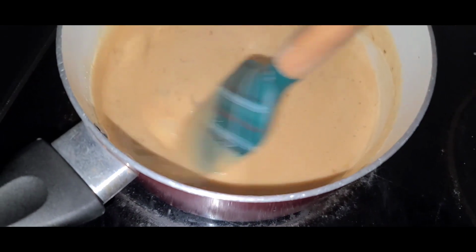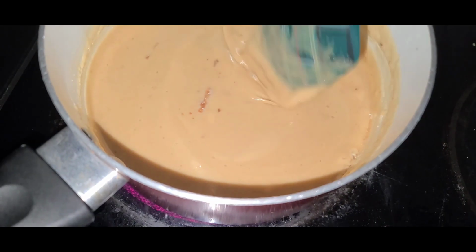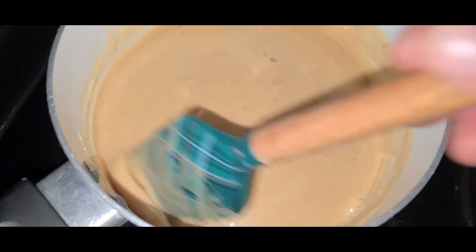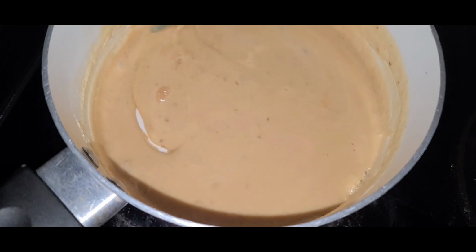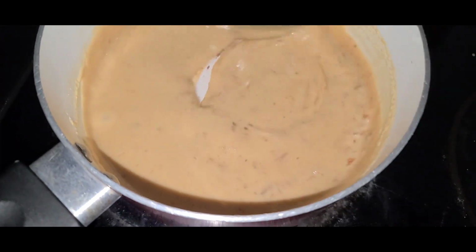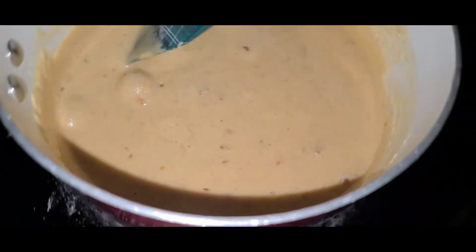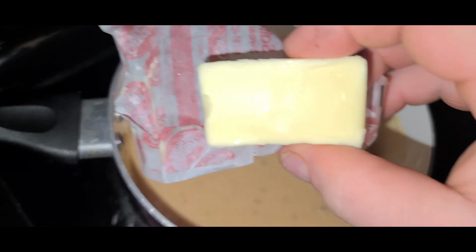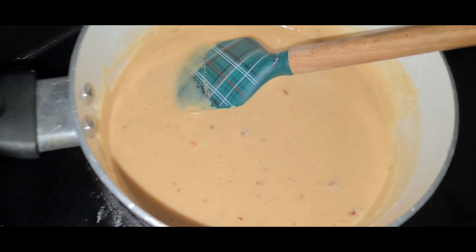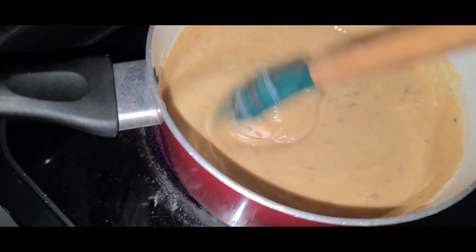Okay, so when it starts boiling, this is when the magic happens. You want to do this for 2 minutes. Then we're going to remove it from the heat. We're going to add a teaspoon of vanilla if you're doing a single batch. I'm doing 1.5, so I'm doing a teaspoon and a half. And then a walnut-sized piece of butter, which I'm doing this much because I did 1.5.